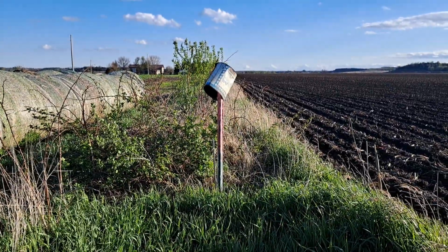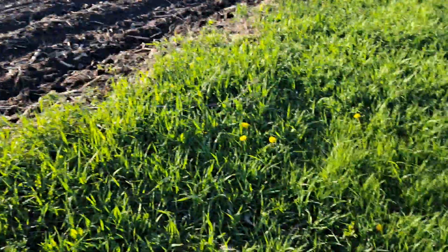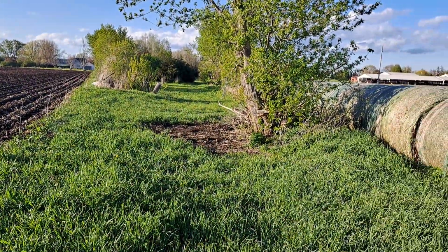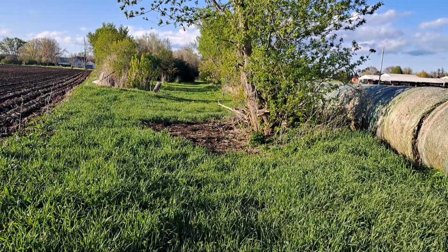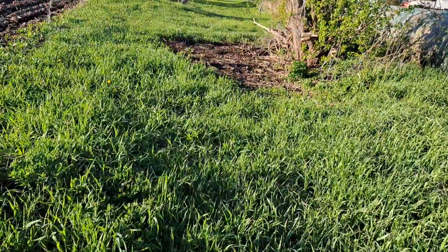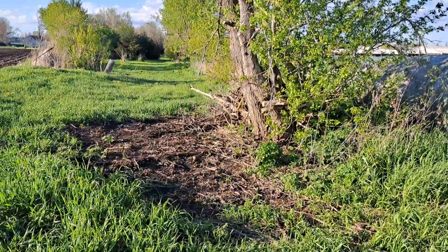Well, I decided let's start at the very back of the giant slice of pizza that is where we reside. Yeah, it just gets wider from this back point going forward. So let's see what we got.